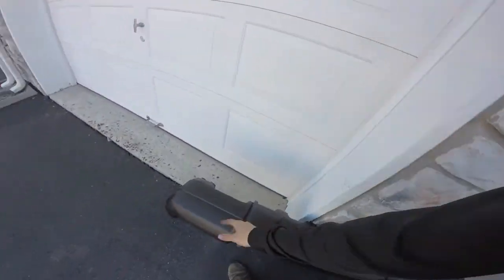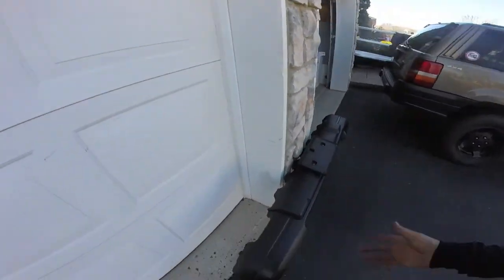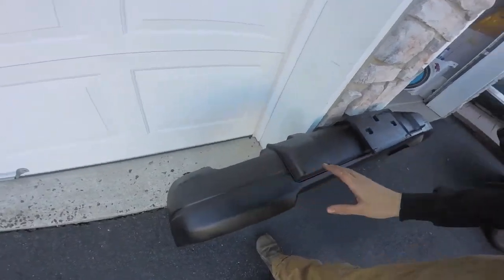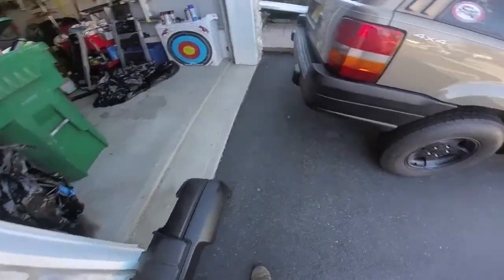I went ahead and painted it black to make it match with everything else, and without all this hanging down, it actually looks pretty nice. So once this all dries, I'm gonna put it on, take it for a quick spin.